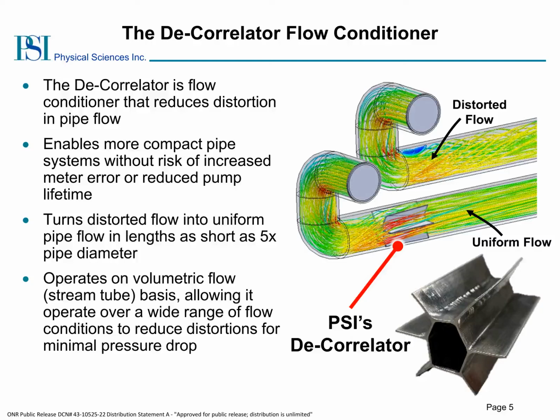It uses stream tubes to redistribute and straighten the flow into a fully developed condition. This methodology also means it introduces minimal pressure drop to the system, so it doesn't significantly hinder the flow into the downstream pumps and meters. Physical Sciences has conducted rigorous experiments, simulations, and analysis in order to optimize this design to achieve the best possible effects.